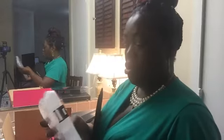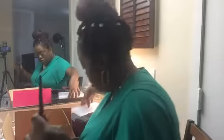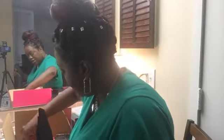But they have a lot of different cards. What is this? Oh, that's for people who lose their little neck clips and stuff like that, or their bracelets, or necklace, or whatever. Oh, and then they give you bags. Let me put all this back.